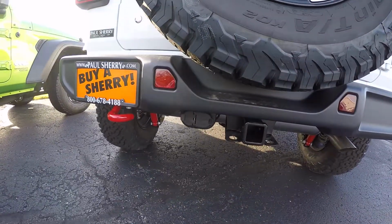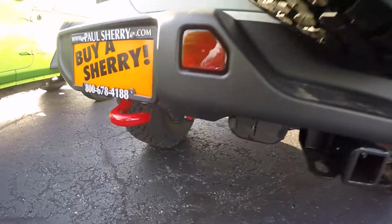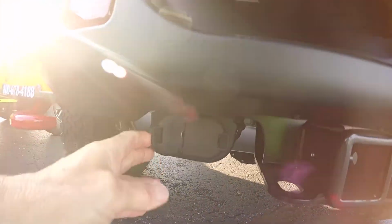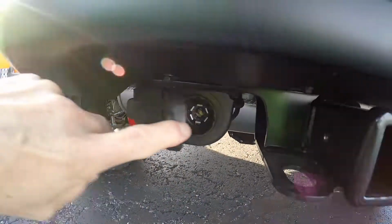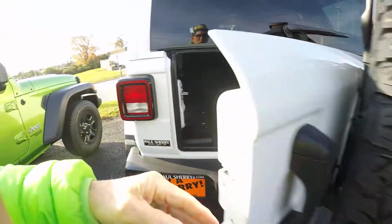Then you've got the tow package, which gives you all the wiring up under here. I'll get down here and you can see the wiring. You've got 4-pin, you also got 7-pin, so you can tow from day one. This all opens up.